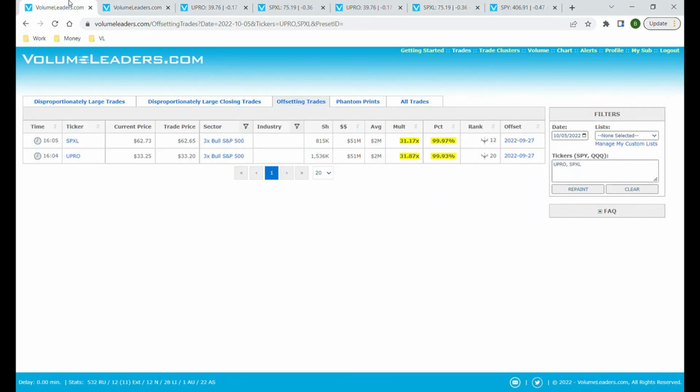So that's it. Now you can see these in a couple of different ways. One is from the offsetting trades here. Whenever an offsetting trade is detected, you can click on this offsetting trades tab. When you go to the trades menu here, there are a bunch of tabs. The large trades are what show up by default, but you can click on this offsetting trades tab. You can see what's here. You can do your filtering and everything else.